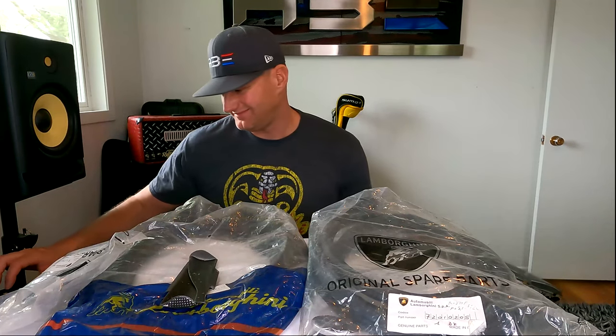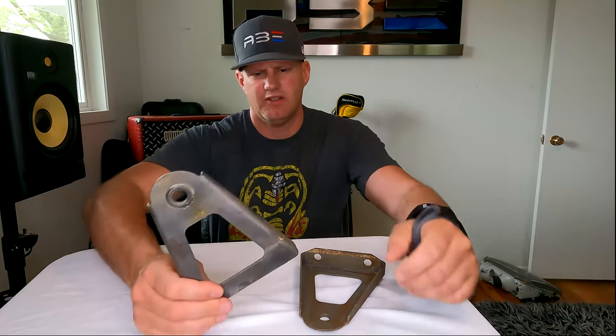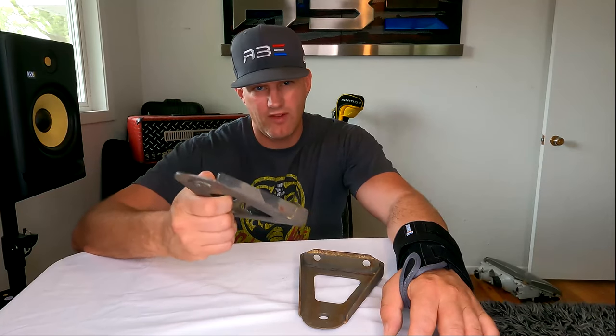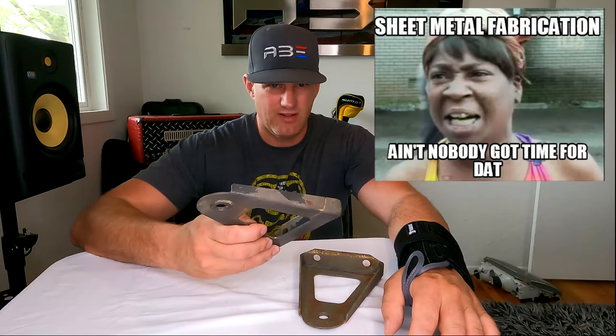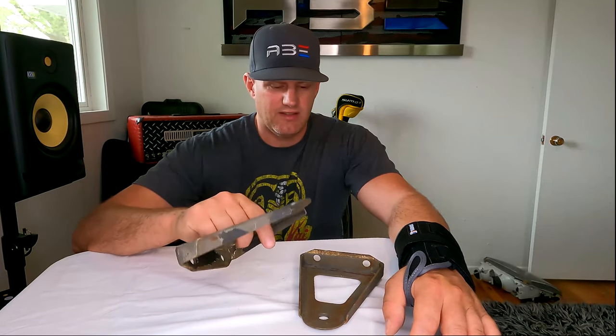Thanks, Matt. These are Lamborghini rear diff mounts. I just bought these from a buddy, save on fabrication. You get tired of making all these brackets, so it's kind of nice when you can get a set and not have to make anything.